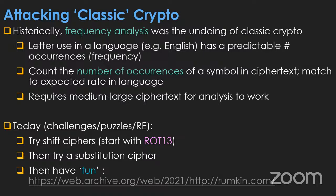So remember, classic crypto is alphabet based, not numbers based. Historically, something called frequency analysis broke classic crypto, right? Has anyone ever seen Wheel of Fortune? Yeah. Okay. So showing your age for sure. I think I'm the only other person in the room that knows what Wheel of Fortune is. When people played Wheel of Fortune, they always started with certain letters because the way the game was, it would show these blocks and you had to try to guess the phrase.